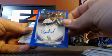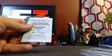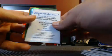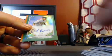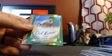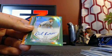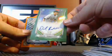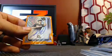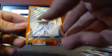Ramil Tapia blue for the Rockies, numbered /250. And then a nice Billy Hamilton blue rookie auto, numbered /250. Redemption. And then a sweet green for the A's, Daniel Robertson, numbered /75 for the A's. Sick auto. And I love this auto. Jake Marisnik orange rookie card auto for the Marlins, numbered /25.